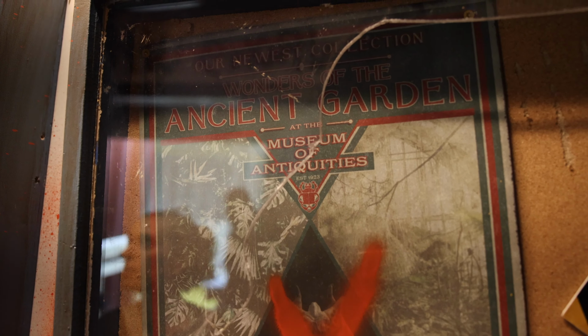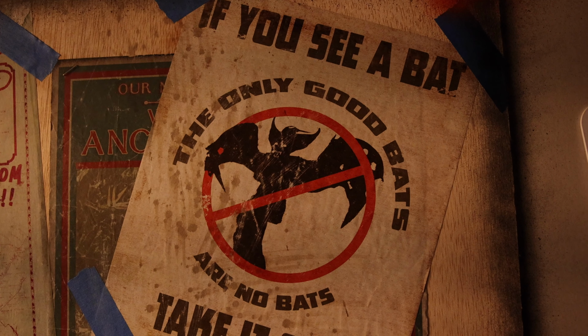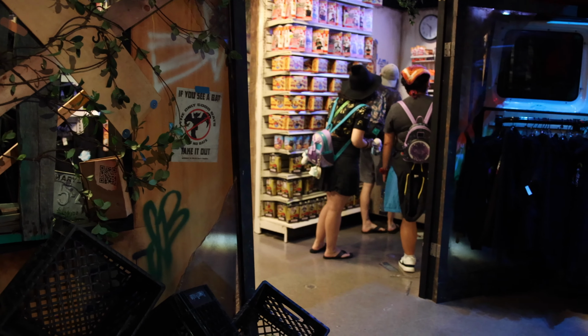Got some more warnings in the front over here. Beware the bat creature. And then there's that little advertisement. If you see a bat, the only good bats are no bats. Take it out. Making our way deeper into the tribute store here. This reminds me of last year, the little rain droplets on the floor from the Boris room. Yeah, when it rained.